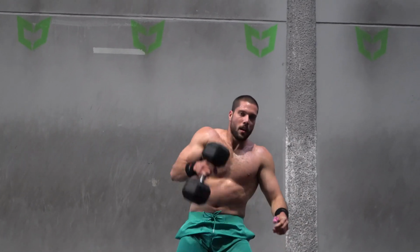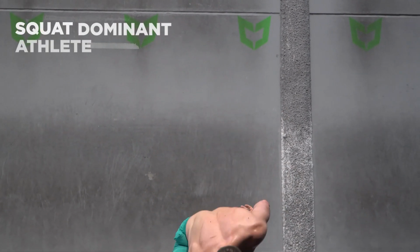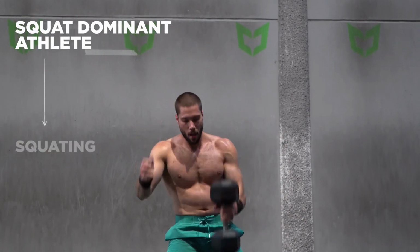For the dumbbell snatches, we've probably done thousands of these over the years now. It tends to vary on the athlete. Again, a more pull dominant athlete can hold the hips higher, a more squat dominant athlete will use more of that squatting pattern to do the movement. However, you should know by now what you're comfortable with.